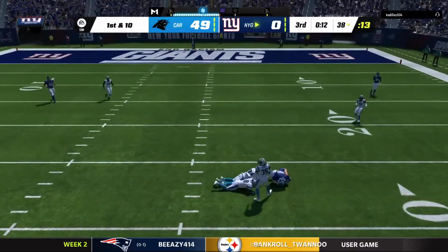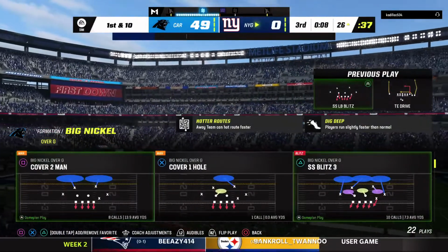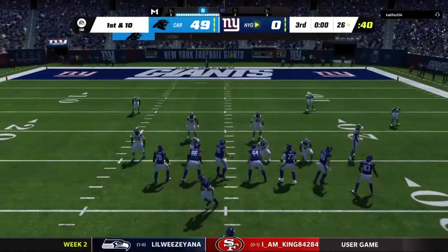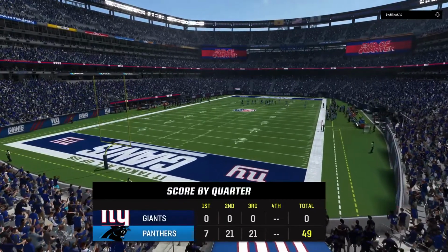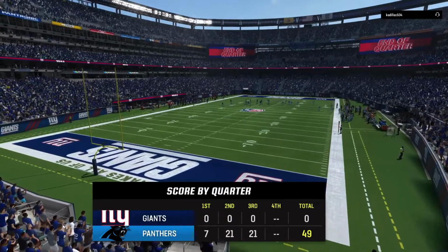Another pass complete to Bellinger. And he works it past the 30, almost to the 25. Another connection between the two. This one good for 12 and a first down. And as they come to the line, they will not be able to get off another play as time has run out on this third quarter. We'll return with more after this.